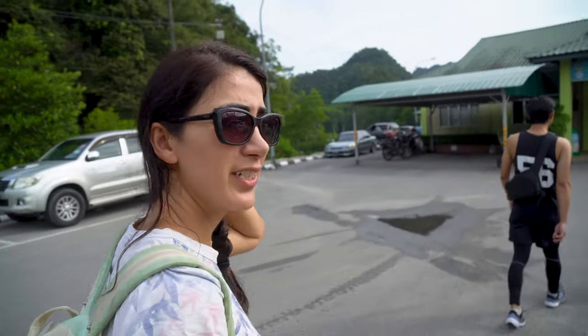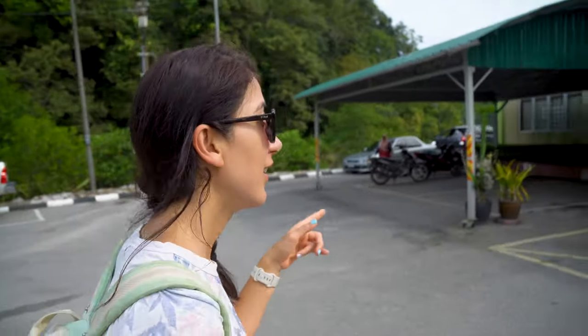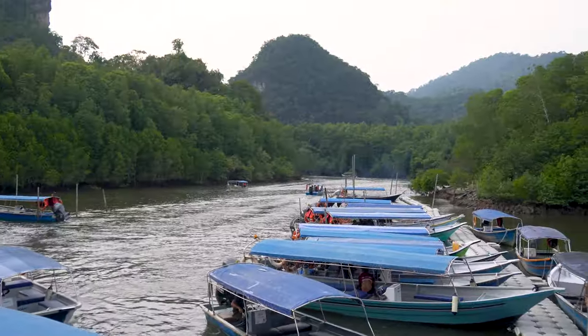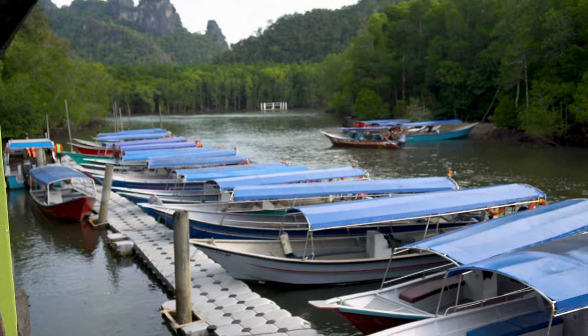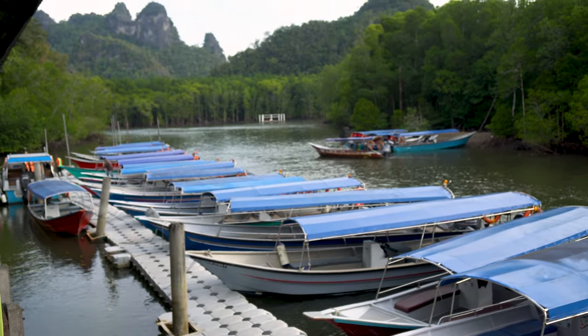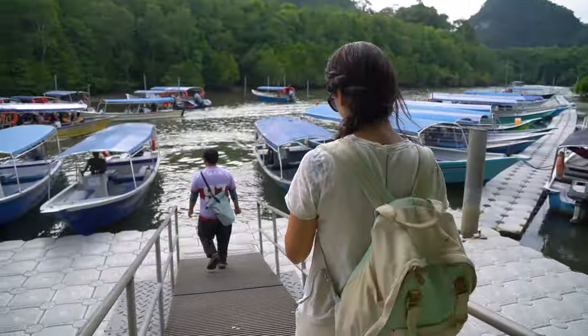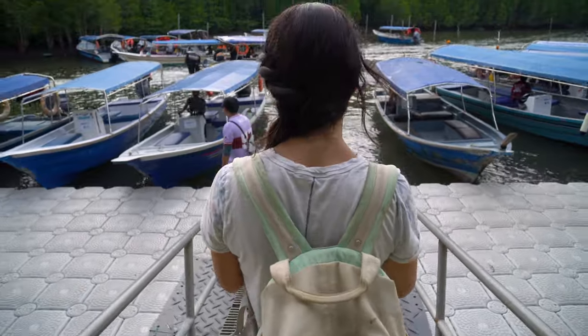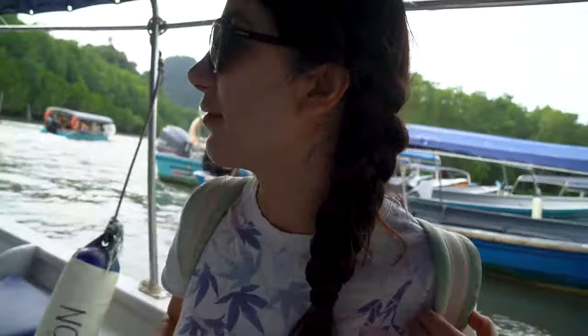Okay, now we are walking to get our boat, and with our boat we should go to a floating restaurant and then kayaking. The mangrove forest is part of Kilim Geoforest Park on the northeastern coast of Langkawi Island. It's okay to sit here?